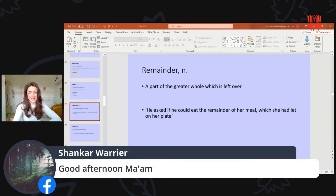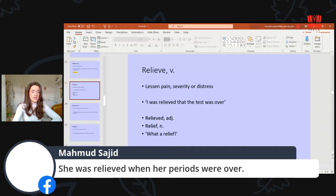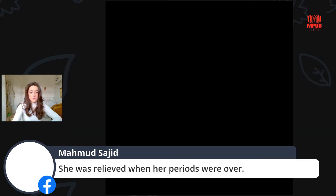Good afternoon, Shankar. She was relieved when her periods were over. Yep. So really, really good example. She comes to the end of those and feels the relief. She is relieved. Was there another example that we had? Yeah, relieved and to relieve. Okay. She relieves pain. Yeah, so that would be to lessen the pain of another individual.